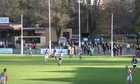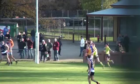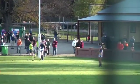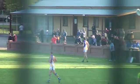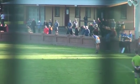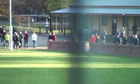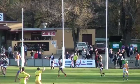Sends it long. Good spot for a Bendigo player there in Thornton, and he takes the mark. He's been conspicuous by his absence since the first quarter, hasn't he? Yeah, he was good in the first term. He's on the wrong side here for a right footer, but it also just goes to prove Billy's point. That's obviously the scoring end. Yes. Well, it is for Bendigo. What will he choose to do? Goes to the drop punt, and he misses to the near side.